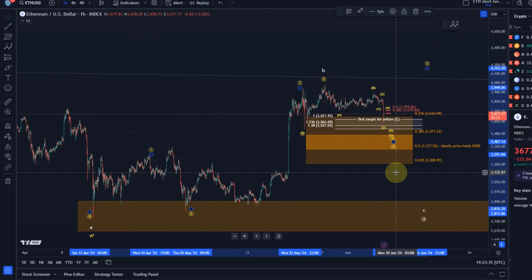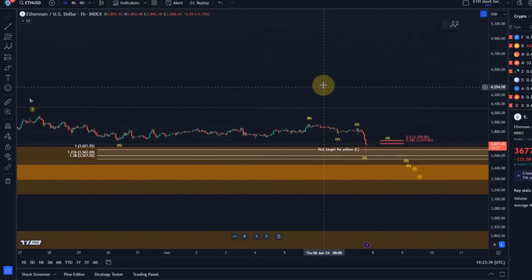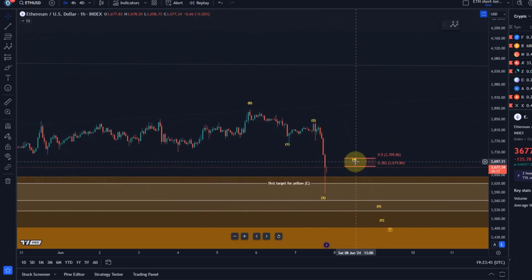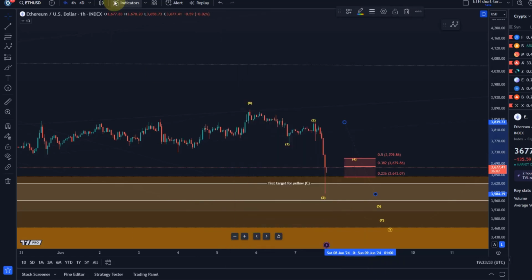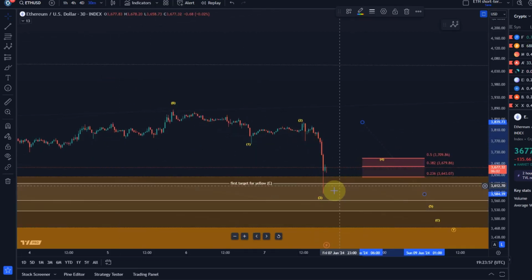So, quick summary: I'm looking for another 4-5 pattern to the downside. That would be the ideal scenario. That wave 4 shouldn't get above 3,709. To be fair, we are already now in the resistance area, if I consider the 23.6 fib level as well, and I'm going to the 30-minute chart. It's sometimes difficult when we have these strong sell-offs.